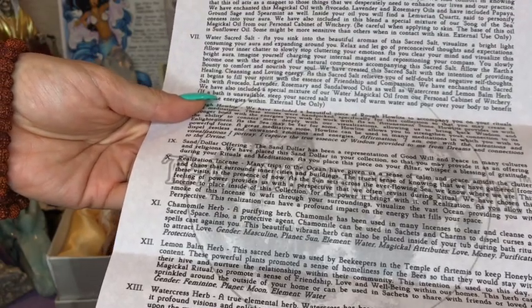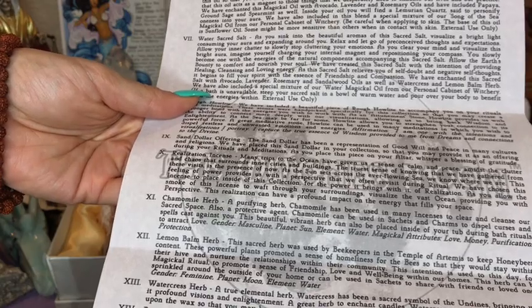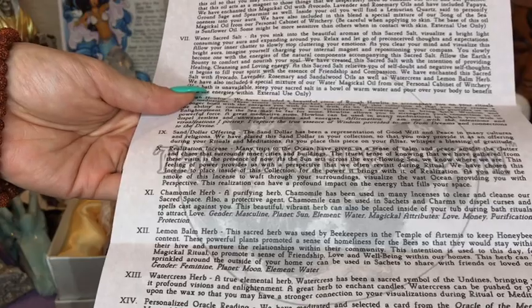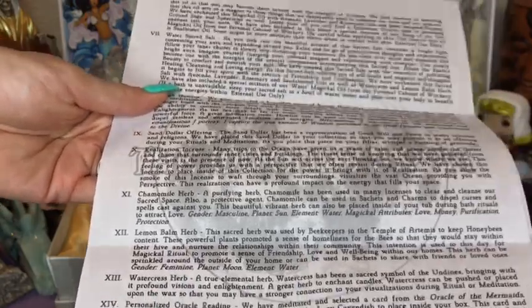Okay, so it says this sand dollar has been a representation of goodwill and peace in many cultures and religions. We have placed the sand dollar in your collections that you may provide it as an offering during your rituals and meditations. As you place this piece on your altar, whisper a blessing of gratitude.